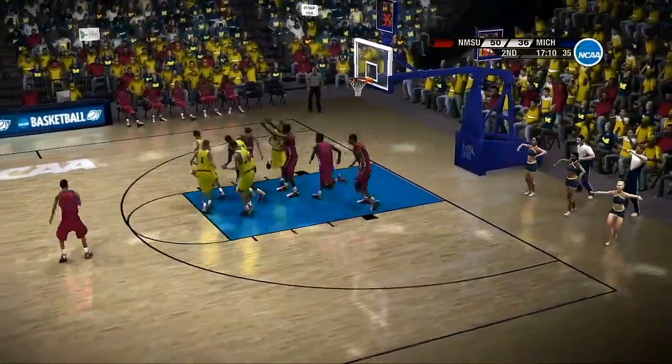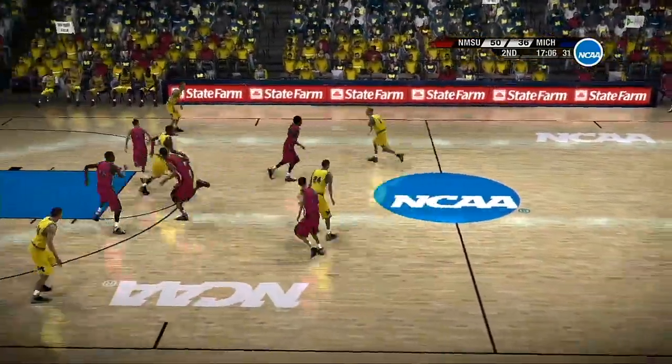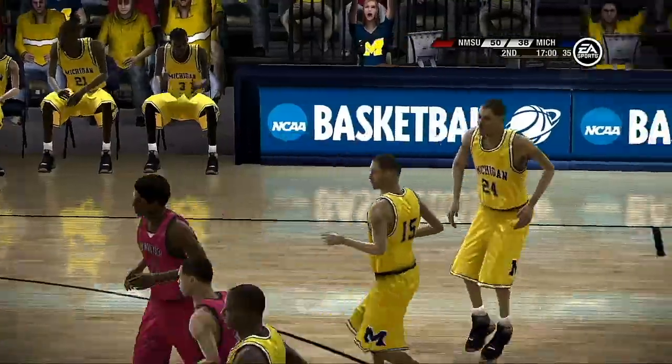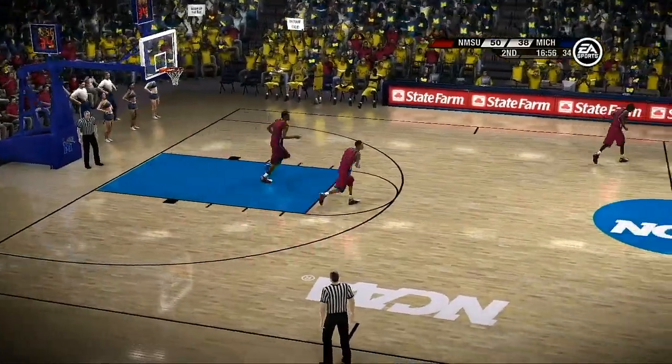Tries for two, and in and out. Looking for a good shot. The small forward takes the pass. He shoots from right of the circle. That's 7 unanswered.